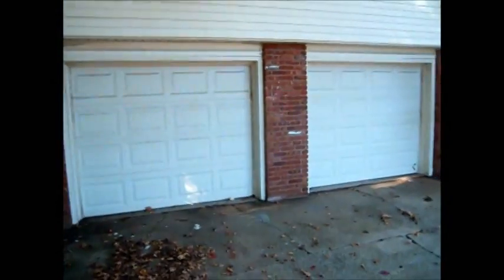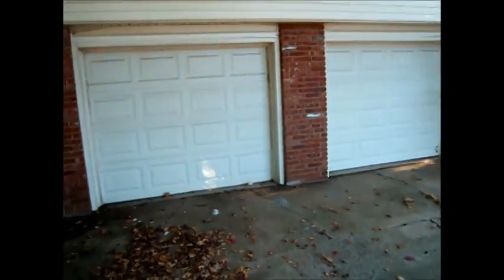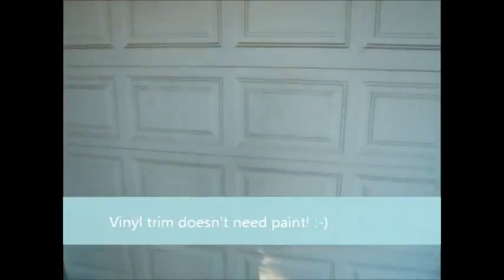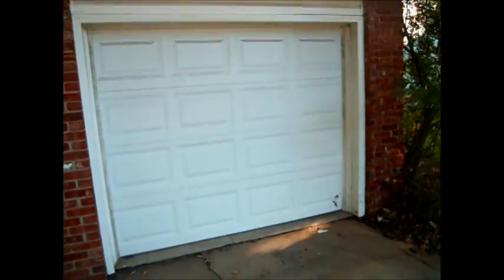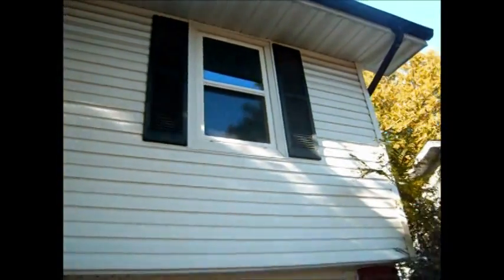The 2-car garage, we've got separate bays, and the good news about this is the vinyl siding also extended to here. This first bay here on the left does not have an opener. The one on the right does have an opener. The vinyl siding looks like it's in pretty good shape. Vinyl windows have been looking pretty good. The soffits appear to be intact on the front, and I think all it needs is a power wash in some places, and the front looks pretty good.